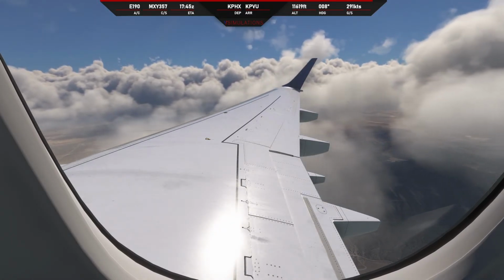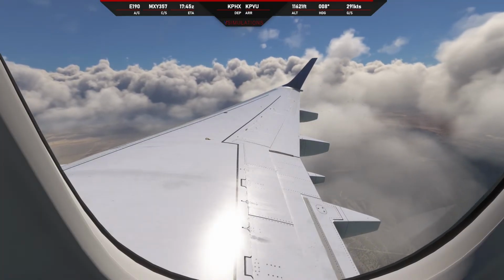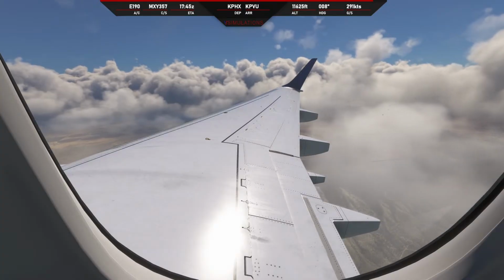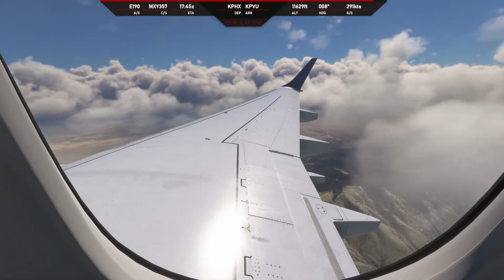Autopilot issues. Sounds like a skill issue. Yeah, Cockerel 793, climb and maintain flight level 3. He's no longer with us. Climb flight level 3. He got a little aggressive.